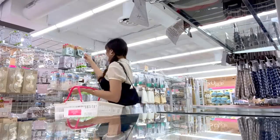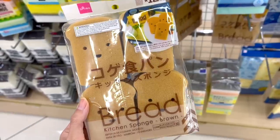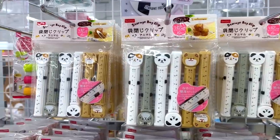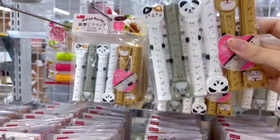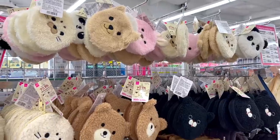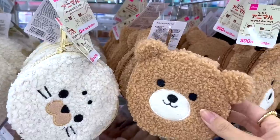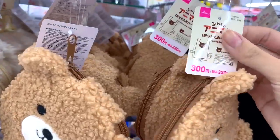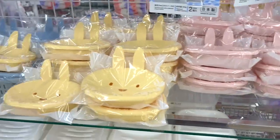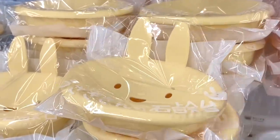When I was living in Japan, I bought most of my kitchen items from Daiso. I would always buy packs of sponges there, like this one comes with 12. I also had these storage bag clips. In case you forgot what day you opened a bag of chips or something, you can set the date on these. Also, this wall of furry little friends was so cute. There were bags, little pouches, and these ones were super cool. If you unzip them, they turn into reusable eco bags. And y'all, look at these pastel bunny soap dishes. I would honestly just get this for the decor.